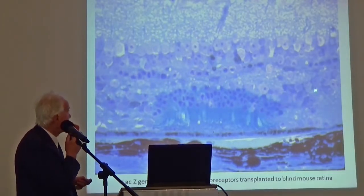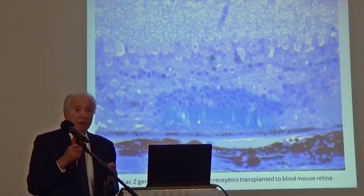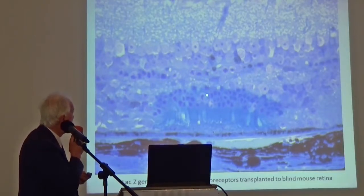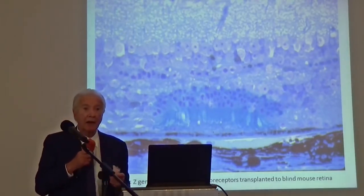Here, there are no outer segments because there's been no transplant. So you can actually transplant photoreceptors, put them in the right position with their outer segments touching this epithelial layer, which we talked about before, facing the second-order neurons, hoping that would make communication. To do that would bring vision back to a blind eye.